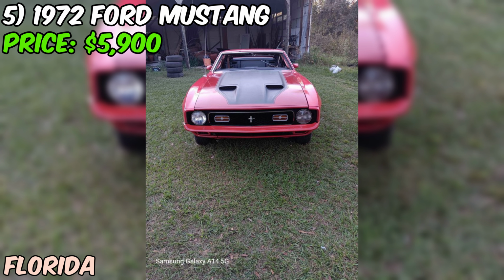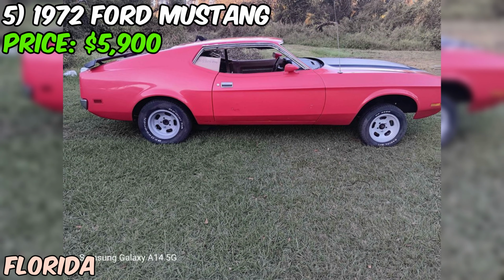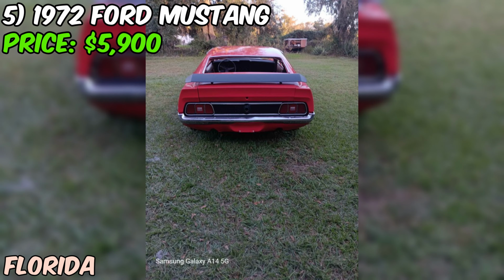This is apparently a one-of-one Mach-1 according to the Marti report, which is pretty significant for collectors. It's loaded with desirable factory options: AC, fold-down rear seat, Mach-1 sports interior, that cool rim-blow steering wheel, factory rear spoiler, and a 9-inch Posey rear end.